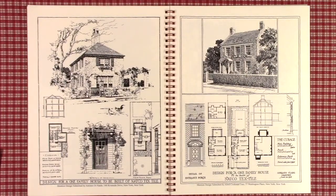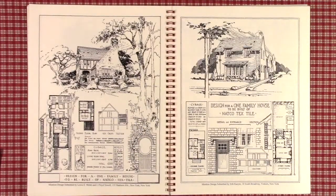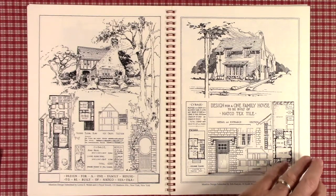These pen and ink drawings were lavish. They probably took a week or two to perform and are among the best artwork ever done in the architectural field. And yet, practically no one has ever seen them.